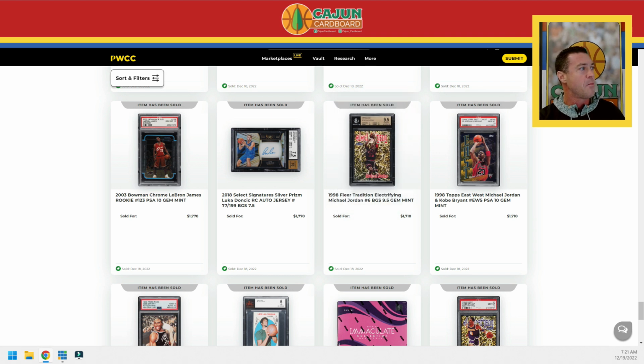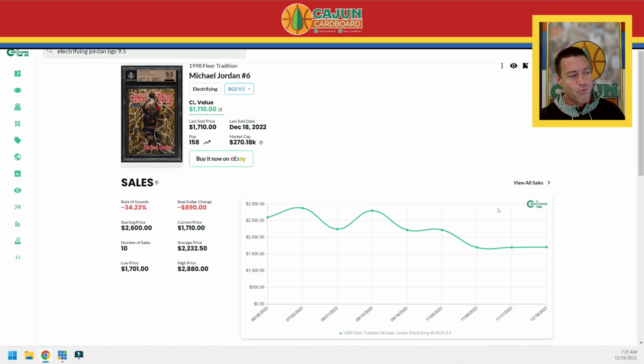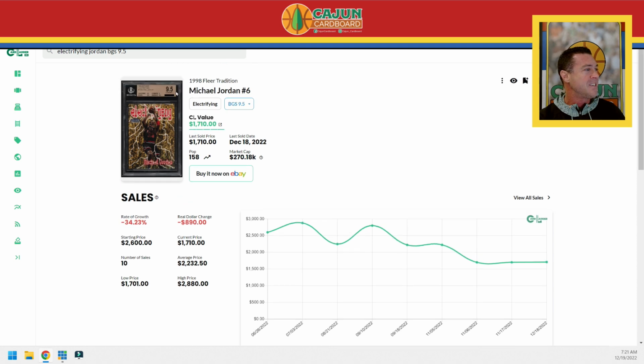We saw what the Kobe Electrifying was doing. The Jordan Electrifying sold for $1,710 last night in BGS 9.5. That's a Pop 158 card. This card's not as rare as you would think. At first, when I got into the Jordan market, I thought it was a lot more rare than it was. It's not that rare. Jordan doing things similar to Kobe over the last 6 months in BGS 9.5. The last 3 are as steady as it gets: 1701, 1702, and 1710. So up a scintilla from the last sale, $8.